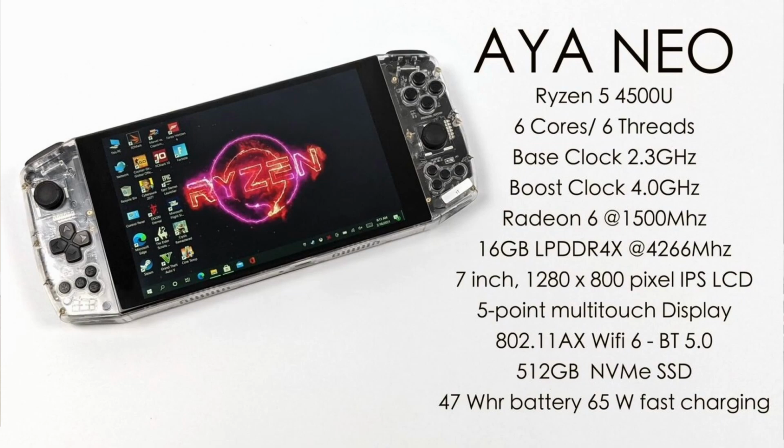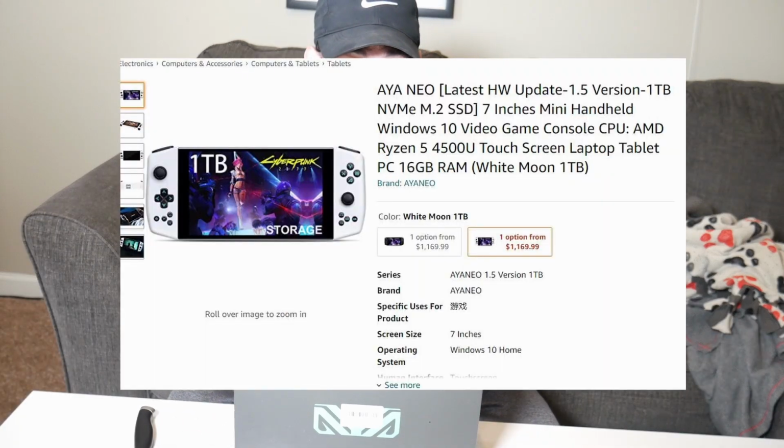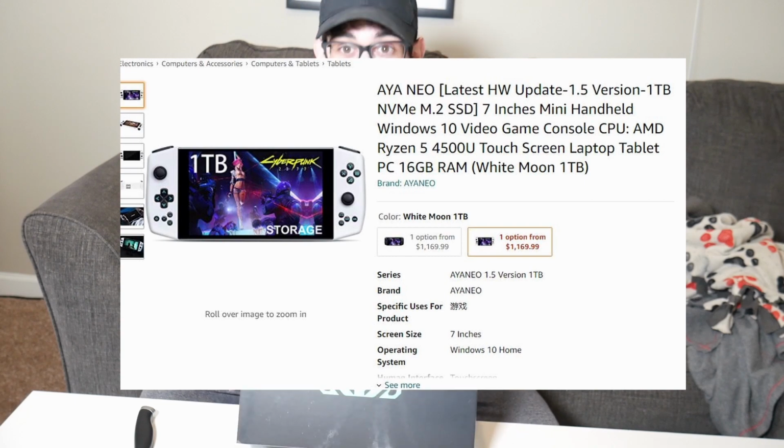What is the Aya Neo? Basically, it is a Windows 10 portable computer that looks and is about the size of a Nintendo Switch. It's a little thicker. And then, how much is it and why would I get one? I got this one for about $1,200, $1,300. I got it on Amazon, but you can get it through their website and stuff like that, just because I like the Prime shipping and the return policy that Amazon has, just in case I didn't like it.